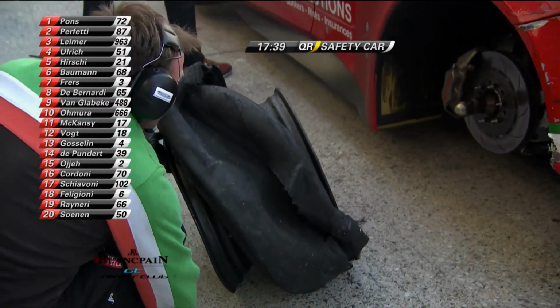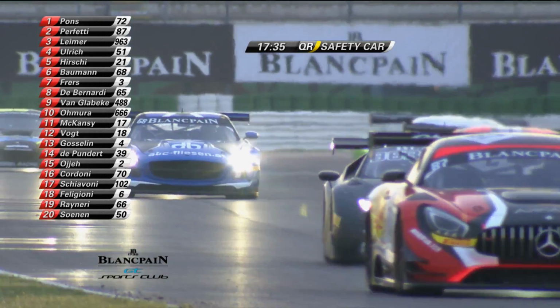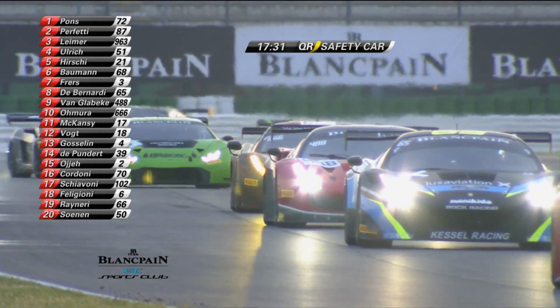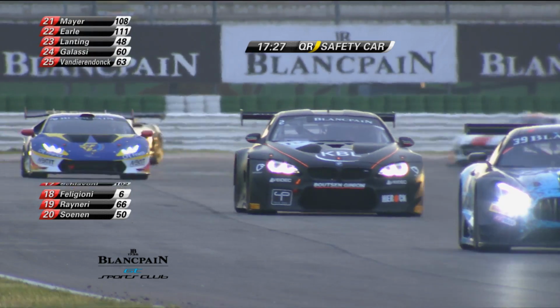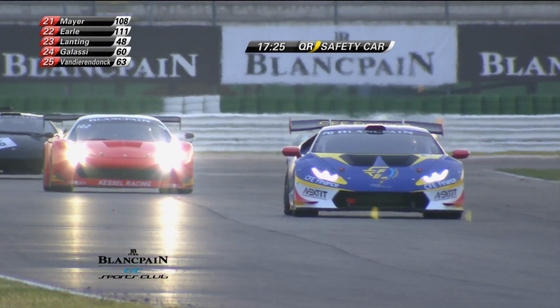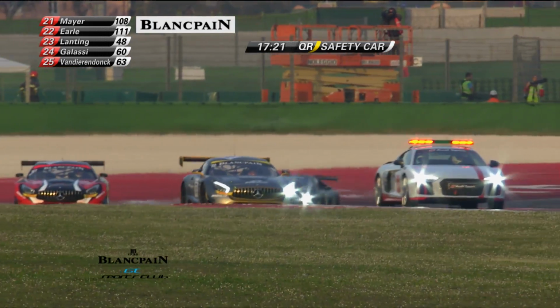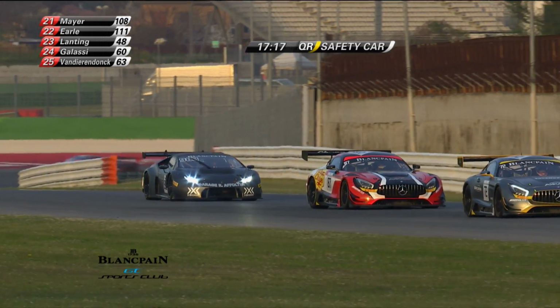Oil on track between turns 2 and 4. And the incident between 2 cars, which are number 34 and number 111, under investigation. 111, which is Stephen Earle in the Kessel Racing Ferrari. And I can't tell you who 34 is because I don't have that on my entry list, and someone's done a change of numbers. I think that could be a mistaken bit of typing.